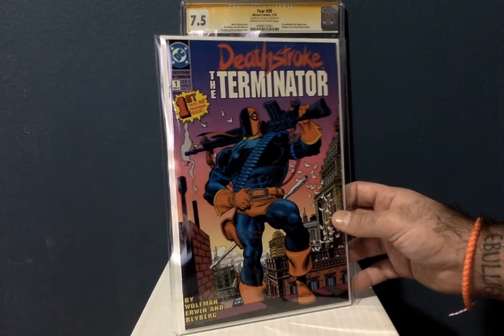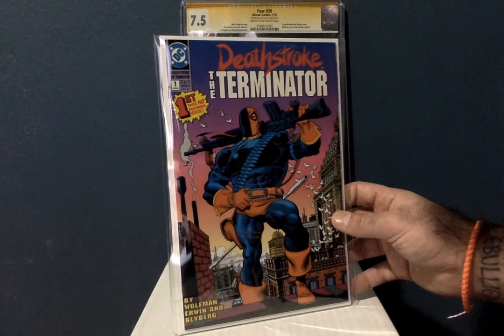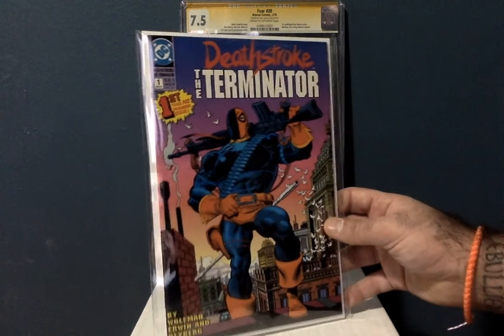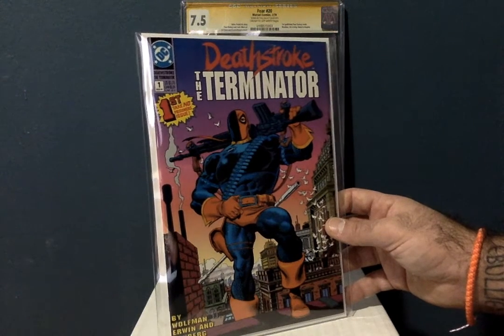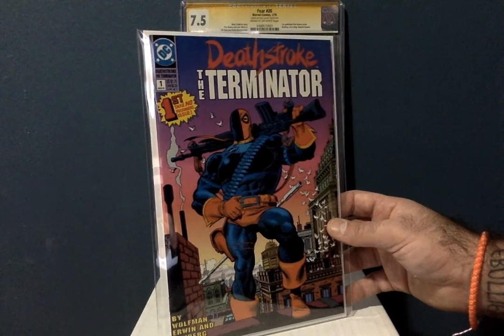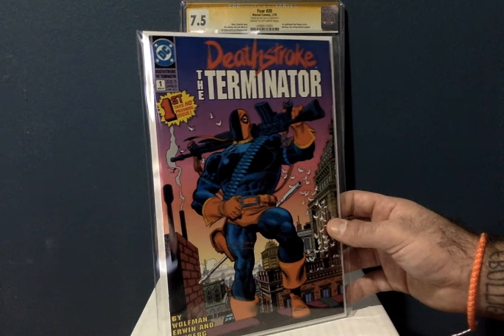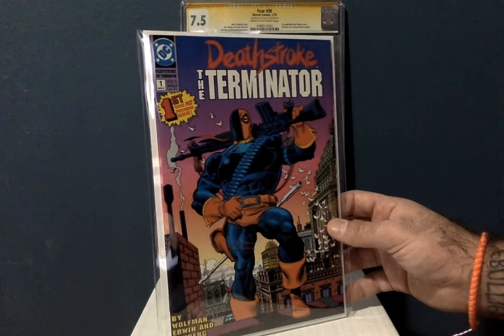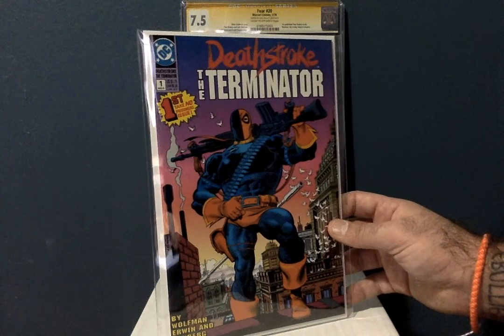Deathstroke, the Terminator number 1. This is his first issue back in 91. And Mike Zeck did the cover and I believe the interior. I'm a huge fan of Slade Wilson. I have his first appearance in Teen Titans number 2. I think he's great. This is a wonderful book. And there's nothing wrong with this. I bought this years ago. I just wanted to add it in here because it's such a great book, and such a great buy for any fan of comics or of Deathstroke.